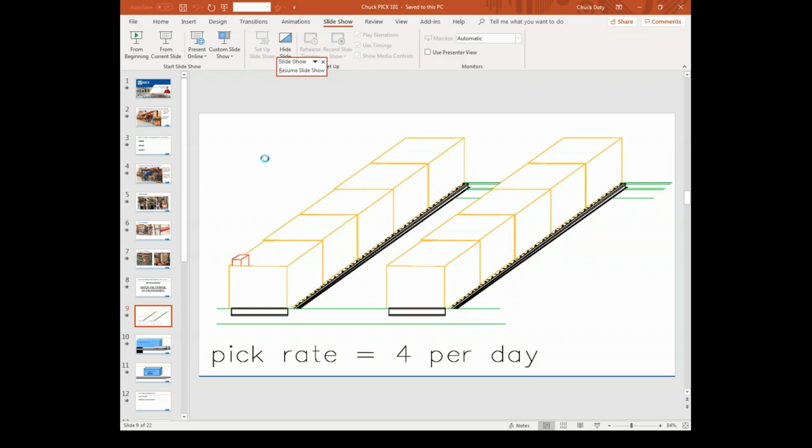So you can get information from operations in the warehouse that say, well, my pick rate is 4 per day. But that doesn't really tell you the story of what you need to know. So if we were trying to design a system that had between 1 and 2 weeks of inventory before we had to replenish that carton flow line, which one of these would be the correct use of carton flow?